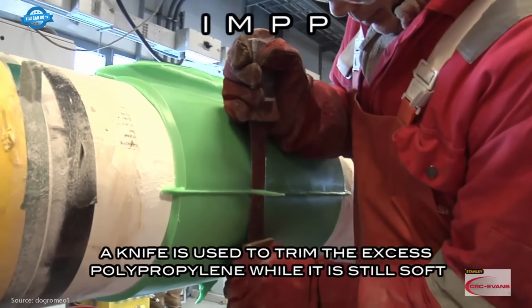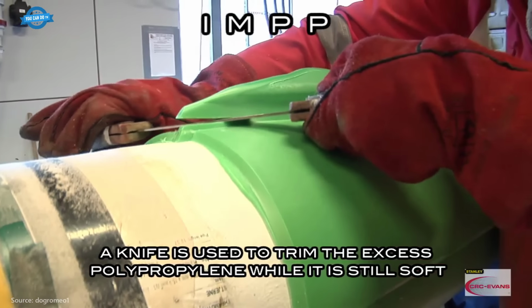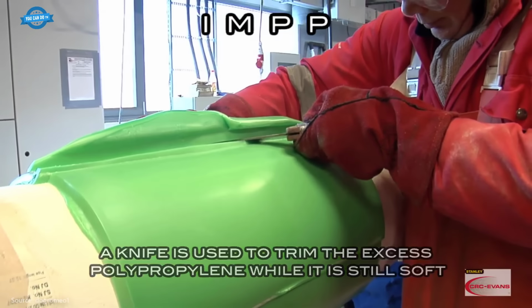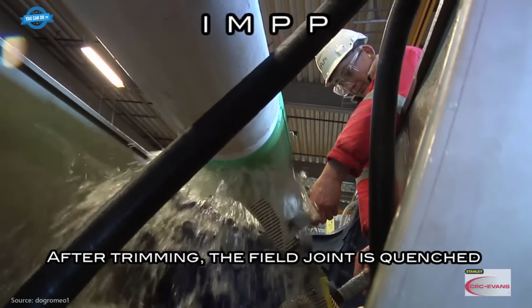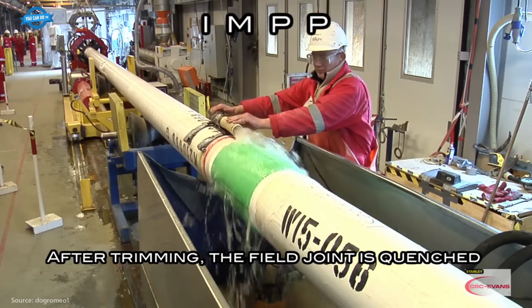Excess polypropylene is trimmed while still soft. Final processing. After trimming, the field joint is quenched and dressed. A polycarbonate shell is secured around the completed joint to protect it during the cooling phase.